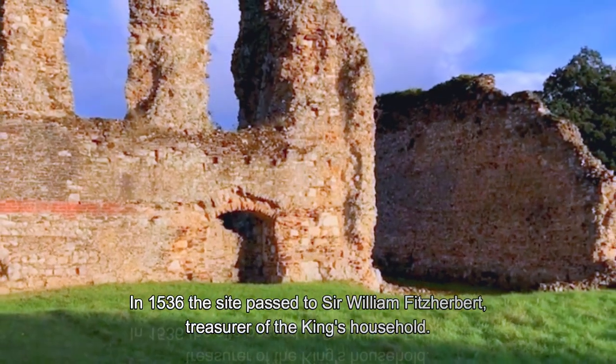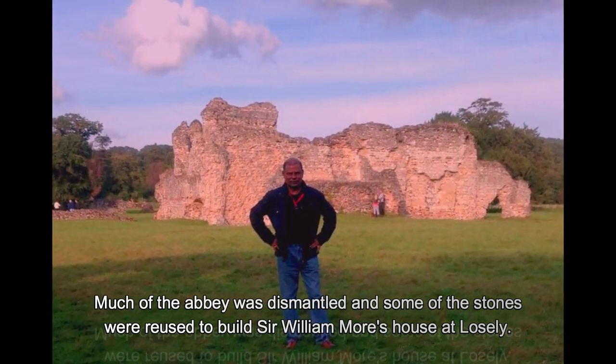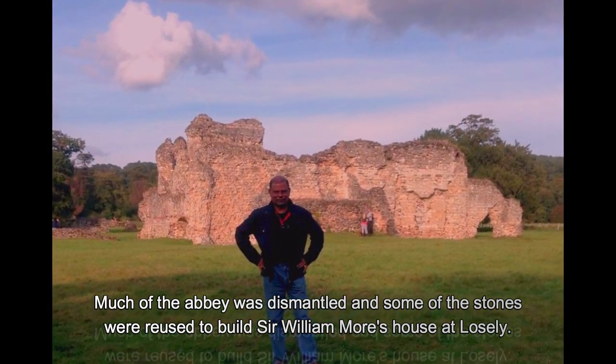In 1536, the site passed to Sir William Fitzherbert, treasurer of the King's household. Much of the abbey was dismantled and some of the stones were reused to build Sir William More's house at Loseley.